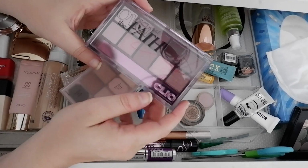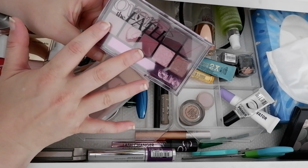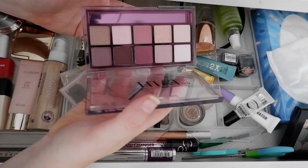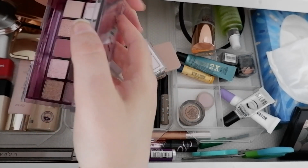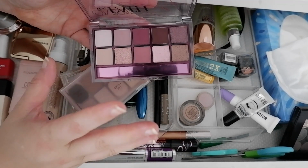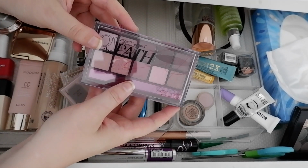I have another Clio palette to try. I wanted to try some more by them. I really enjoy the Clio formula. I already tried 2 of these in the past, and it's the reason why I wanted to try out other brands. So the Over the Path was a limited edition, I believe. Look at this. It actually has some decent shimmers in here as well that aren't too glittery. So 4 shimmers, 6 mattes, some lovely warm mauve tones. I can't wait to try this.